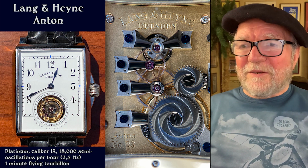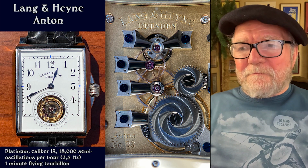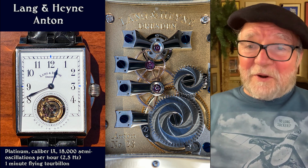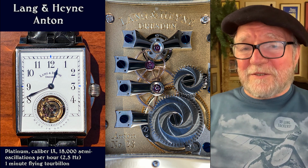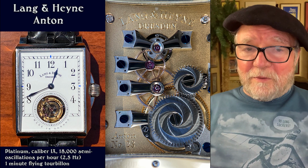It's really an amazing watch. I don't think, given the way it's set up, I don't know if you could have put the diamonds anywhere else, but if you want diamonds in your watch, this is it. It also has a 1-minute flying tourbillon.